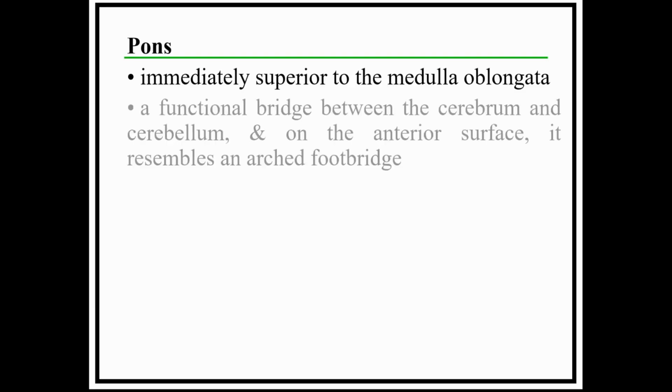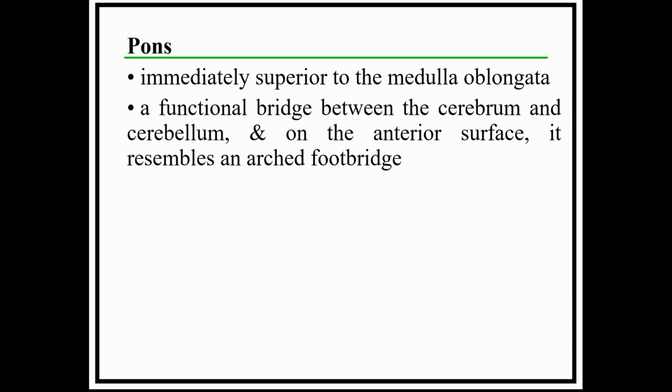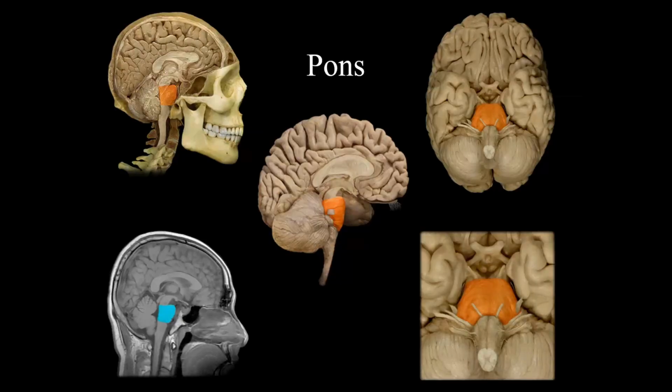Next you have your pons. Midbrain? I think I said that wrong. It's the pons. So this is immediately superior to your medulla oblongata. It is a functional bridge between your cerebrum and your cerebellum on the anterior surface and resembles an arched footbridge. The main functions are sucking, breathing, swallowing, balance, chewing, and salivation. Sorry, I said it wrong earlier. The pons is the one above our medulla oblongata. It is a bit thicker, and on an MRI it is easier to see.